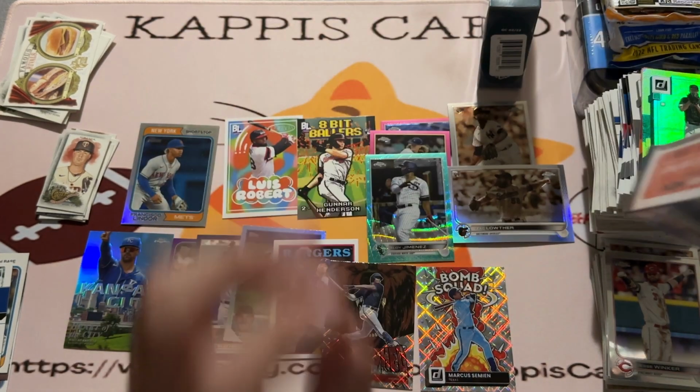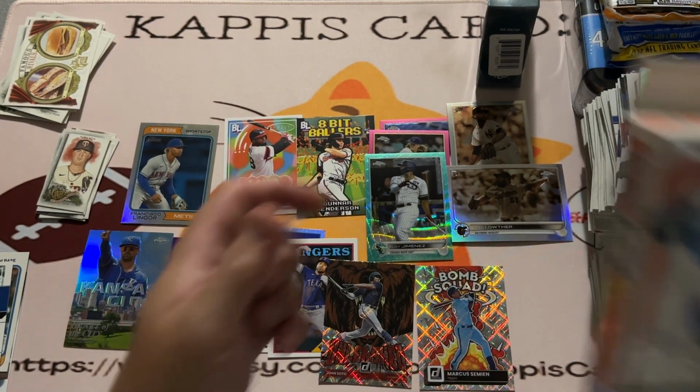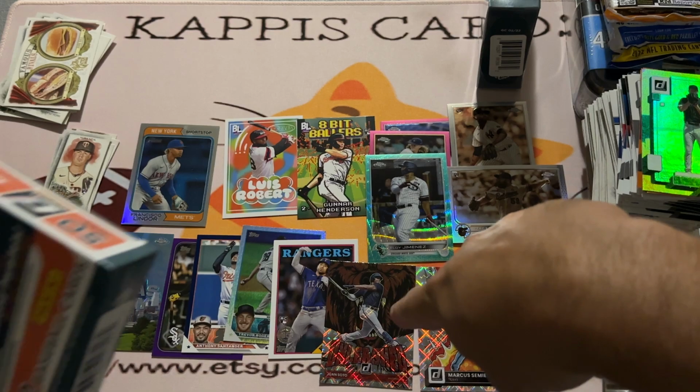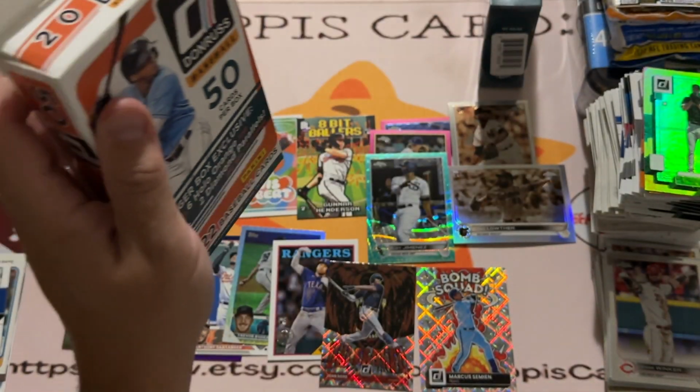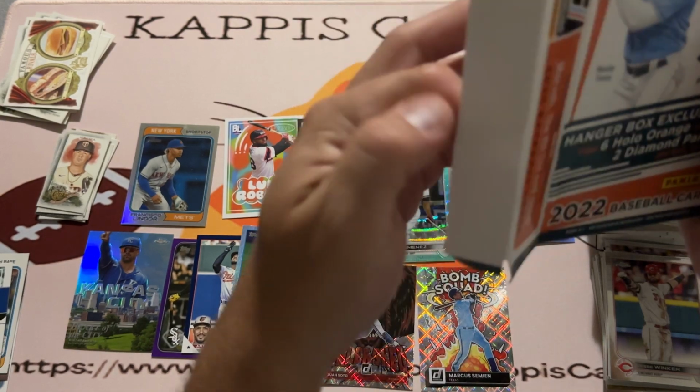And let's see what this box brings. So yeah, for $10, for 50 cards, things you don't see very often, right? And you get 6 hollow oranges and 2 of the diamond parallels, which are these, right? It's not bad for $10. If you see them out there on your Walmart shelves, is where I found these.